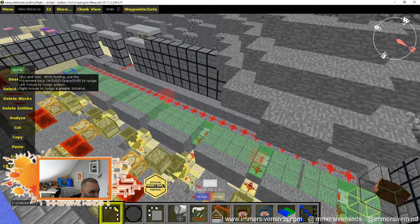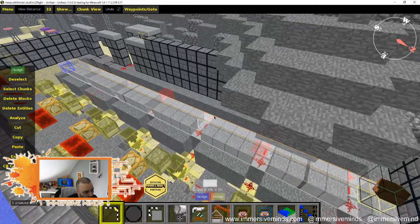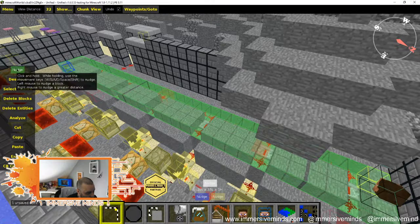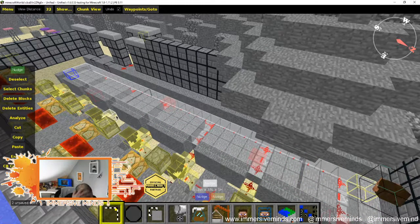There we are. In fact, I'm going to need to undo that. I'm going to need all 3 of those. And then I can fix this bit at the end, this bit over here, the connection. I can fix that later. So shift, there we are, that's it. That keeps the redstone constant. So now when we go in, man, this is a headache.